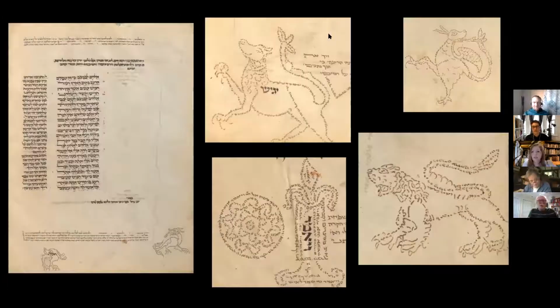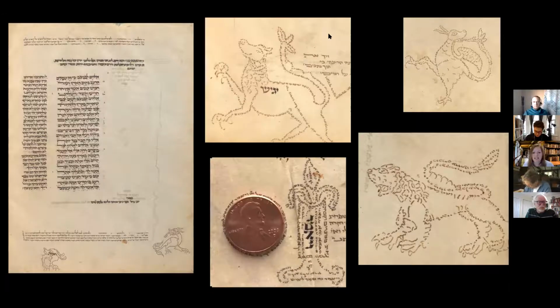And then I didn't want to leave out mention of the micrography, which is a whole separate fascinating aspect that we're not going to have a chance to get into today, but I didn't want to pass it up. The micrography at the bottoms of the pages is amazing, forming animals and vegetables and all kinds of things. And just to give you a sense of the size, here I've put a penny, not on the actual manuscript. I printed this out and then put a penny on it, just so you could see how small this micrography is and what skill it took to do these images.